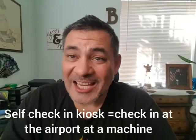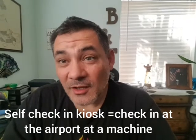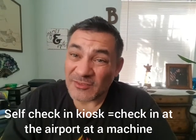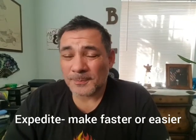The fun thing nowadays is that many airlines have installed self-check-in kiosks or machines that can check you in at the airport, and these are in front of the ticketing counter. So you go to the machine and you check in, and then all you have to do is take your bag to the counter, and then the lady will put a tag on there and you're good to go. You don't have to talk to them hardly anymore. That's not in all airports, but that's in some airports, and so that can help expedite, make things faster if they have those.